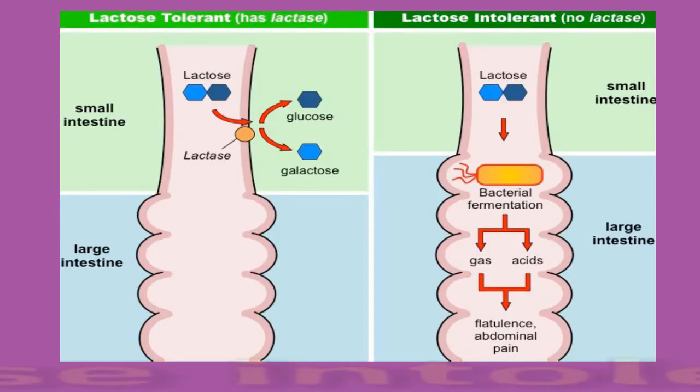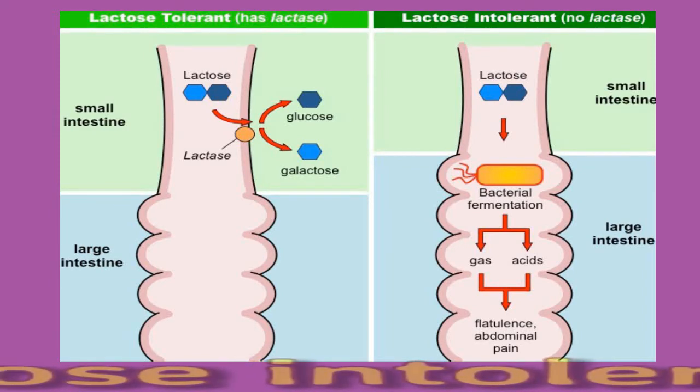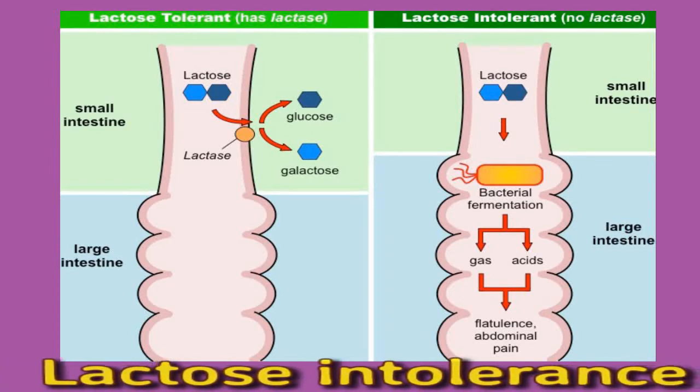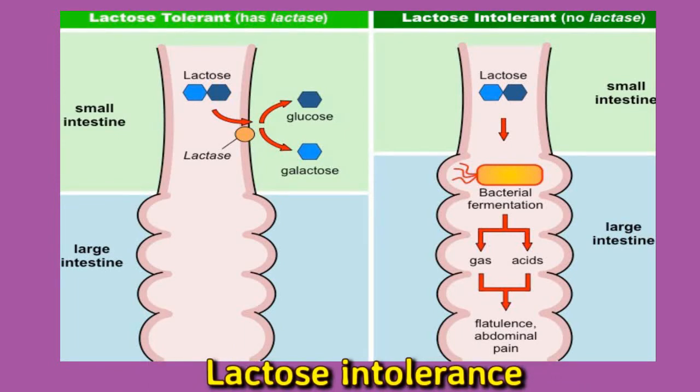Lactose intolerance. Lactose intolerance is a digestive disorder in which a person is unable to digest the sugar lactose, which is present in milk. A person with lactose intolerance will develop uncomfortable or painful symptoms within a few hours of consuming milk or dairy products. These symptoms may include stomach bloating, stomach cramps and pains, stomach rumbling, gas, flatulence, nausea. The severity of the symptoms varies depending on how much lactose a person has consumed.